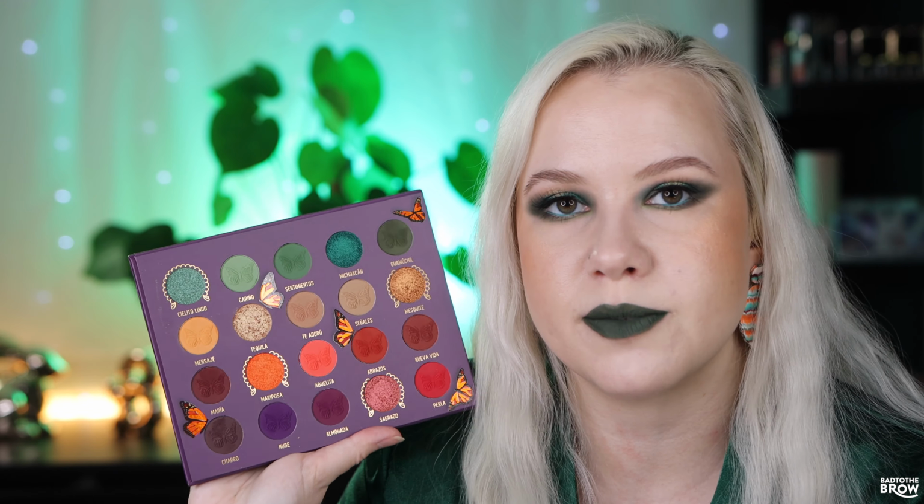Otherwise, I really like it. And there's something about Melt Cosmetics and the way that they do deeper reds and purples. I think they're really good at them. When they're good, they're really good. And sometimes when they're bad, they're really bad. But this is definitely the better palette.